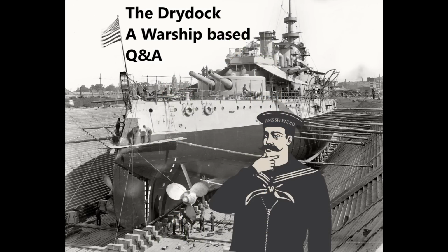Fisher, fishing for freshly fished, fresh fish for Fish Fry Friday, asks, can you show how the turrets of capital ships are assembled? How could massive pieces of armour be attached to each other before welding was a thing?